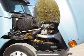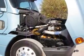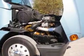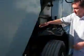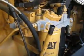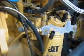And as you can tell, my favorite term is she purrs like a kitten. Comes right up, no smoke out of the stack, just very nice, clean. Let's walk over to the driver's side of the engine compartment. Dave's going to pull the dipstick here for us, and I'm going to let you see the blow-by. Nice clean oil and absolutely no blow-by.